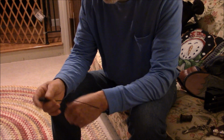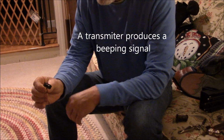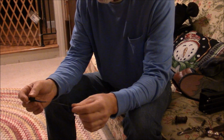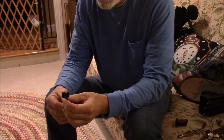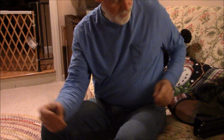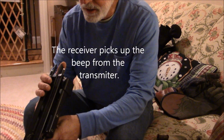So here's an example. This is a transmitter, and I attach the transmitter to the anklet that goes on one of the legs. I have tried attaching this to a tail feather in the past, but it seems like it always gets yanked out and the tail feather comes out with it, so I no longer do that. I put it on the leg. But this is the transmitter, which gives off a little beeping sound, and then of course you have to have a receiver to pick that sound up.